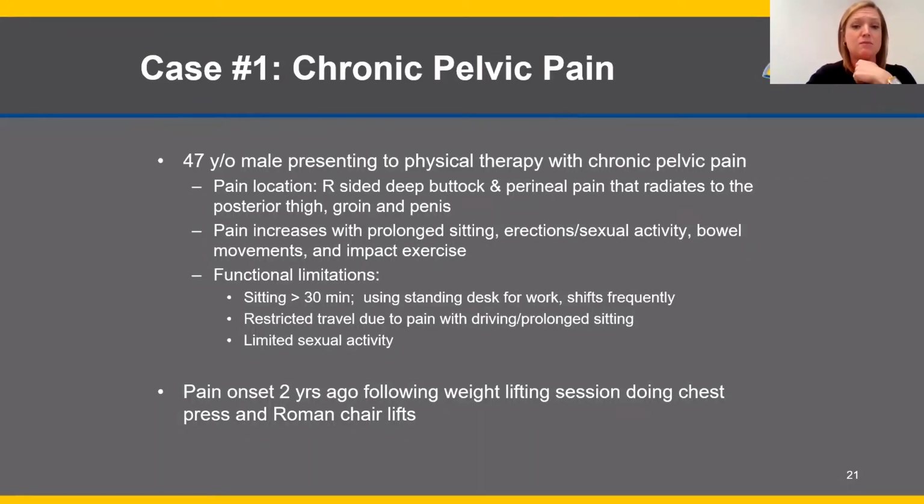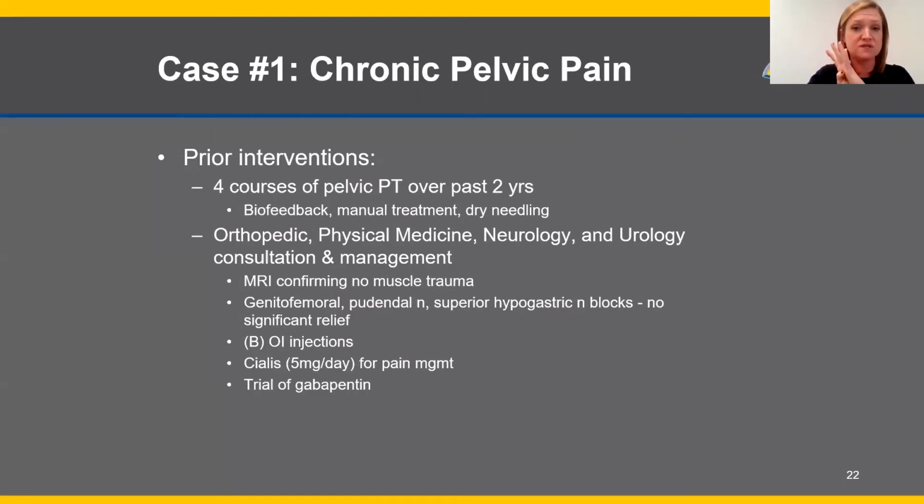By the time he came to our clinic, he had already had 4 courses of physical therapy at different clinics. The pelvic floor world here is pretty small, so he told me who he had seen, and of course I knew one of them. I touched base with her to see what he had done so we don't reinvent the wheel. A lot of it was manual therapy, biofeedback training to downtrain the pelvic floor muscles, and a good amount of dry needling. Of the things he had done, he found the dry needling to be the most effective, but he never really got long-term relief. He might get relief for a day or two, but nothing lingered.